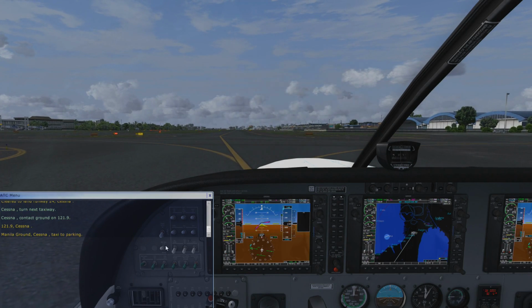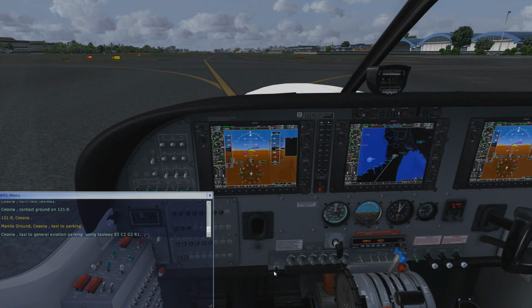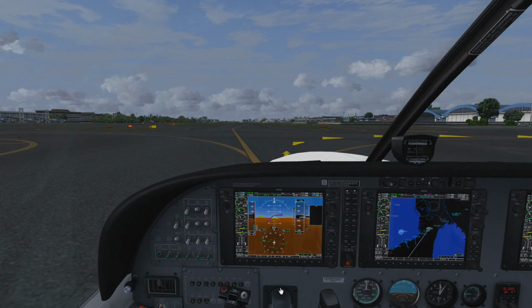Manila ground. Cessna, taxi to general aviation parking via taxiway Echo 2, Charlie 2, Golf 2, Romeo 1. Taxi light back on. Taxiing to general aviation parking via taxiway Echo 2, Charlie 2, Golf 2, Romeo 1. Alright. Bring that back.